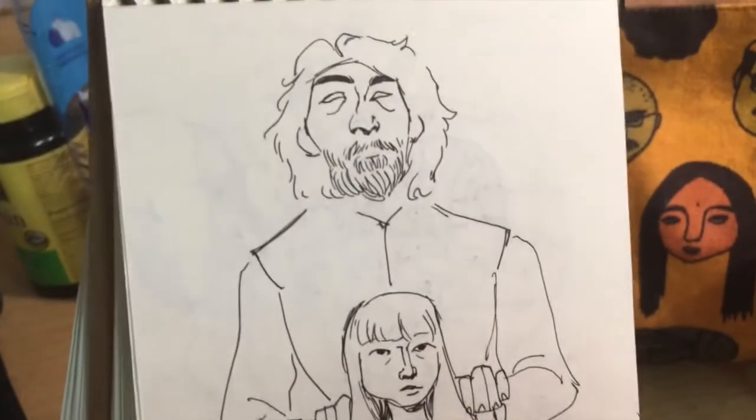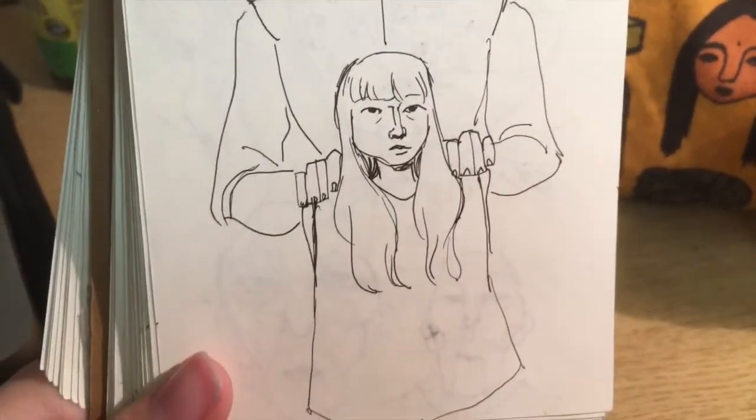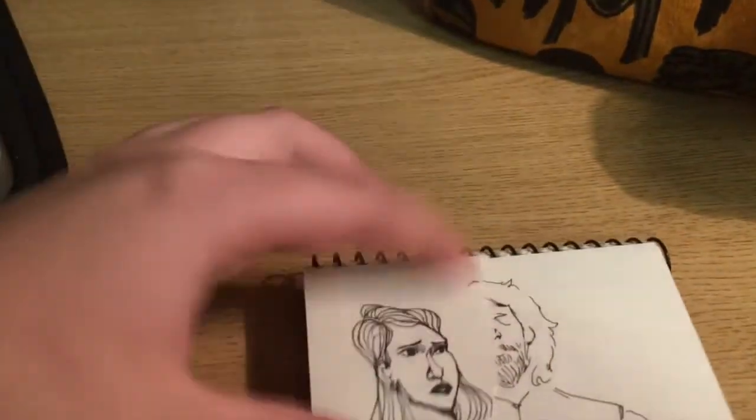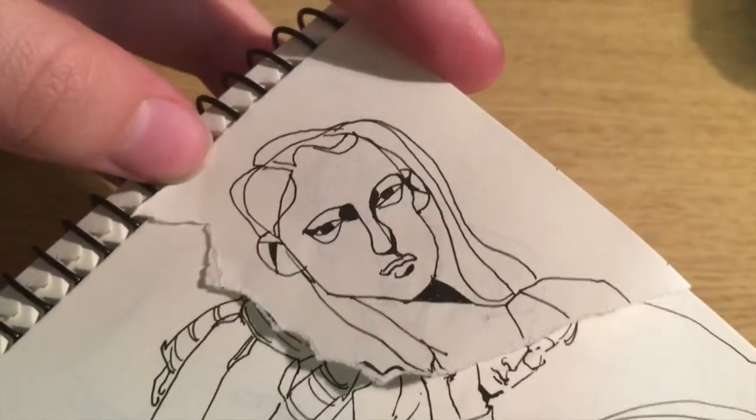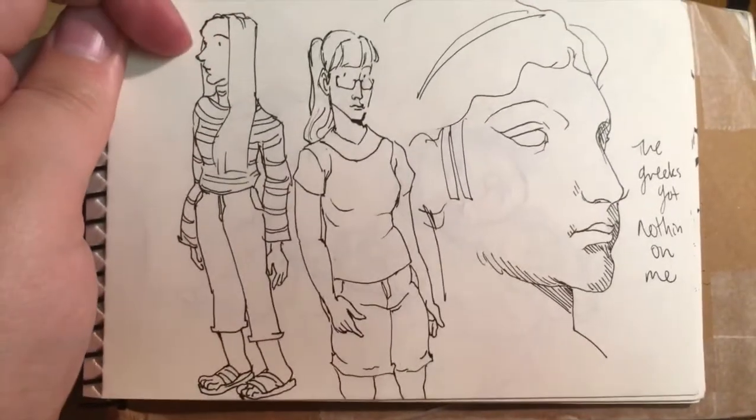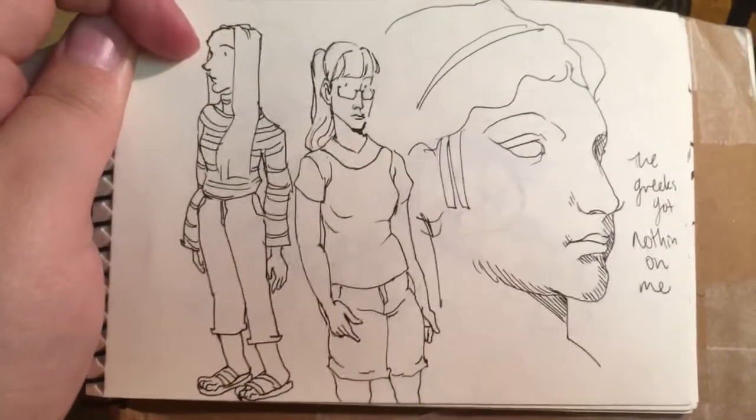This is more like concept stuff for the project I'm working on. And then there's a page that I disliked everything except this sketch, so I just ripped everything else off and kept this sketch. Oh, this is a girl from my class, and I really liked her outfit. It reminded me of the 70s.